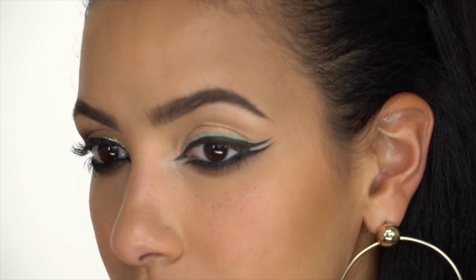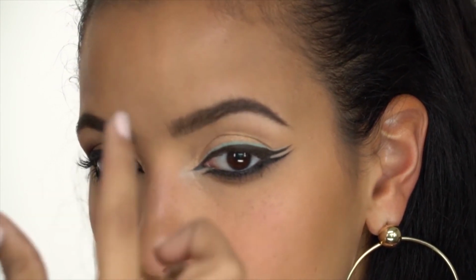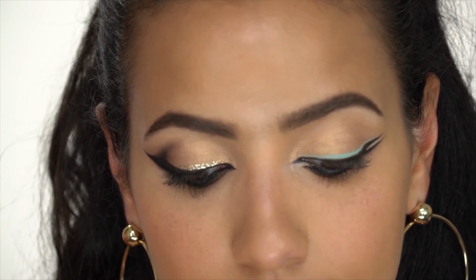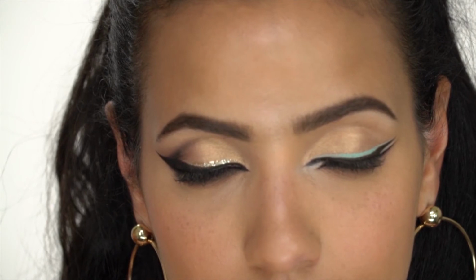For eyes that are already far apart, then in that case, you absolutely can go a little bit more dramatic with the inner wings, but I wouldn't go as dramatic with the outer wings. I would focus a little bit more on the inner wing and make sure your outer wing is about the same size as your inner wing, just to keep it cohesive, but not much longer than that. I hope that makes sense.